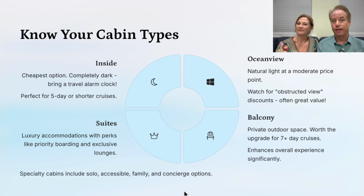Now, inside is going to be your best value, but if you want to get some natural light, still have really good value on a cruise, an ocean view will give you some of that. Now, we typically say, if you can, go for a balcony cabin. Of course, it may not make sense if it's a short cruise, if you don't plan on spending very much time in your cabin. If you want the greatest deal overall, inside or ocean view might be something to consider, but a lot of people, the majority who book cruises with us, typically will do a balcony cabin, right? You're going to get natural light, and it's really nice to have that private outdoor space, especially if there's any kind of views on your cruise.